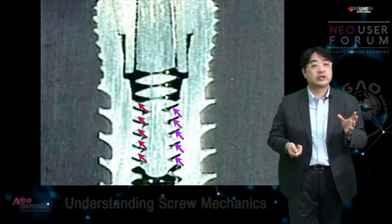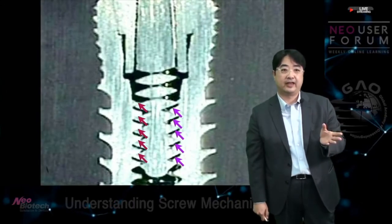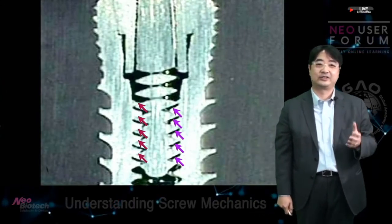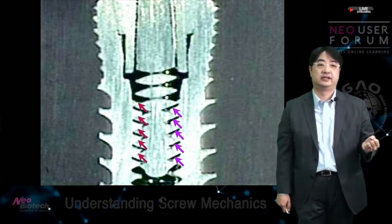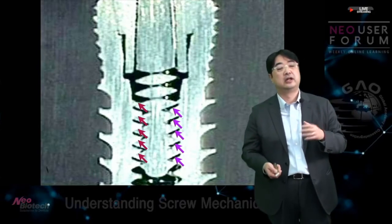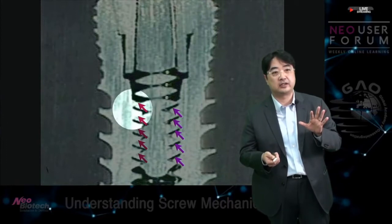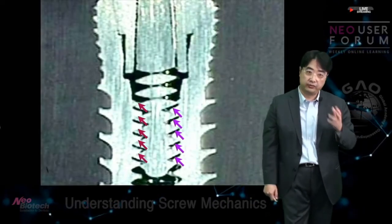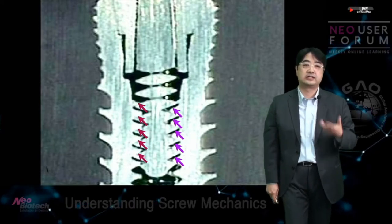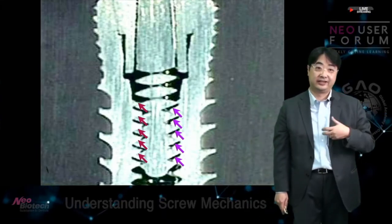By the way, what's going to happen if it touches the lower part as well? Well, then the screw will not go in. It means you cannot screw down, right? So that's why all the screws in the world have the same mechanics. The part on top touches, and the lower part will be open. It will leave the space, okay? So that's important. I hope you remember this picture until the end, okay?